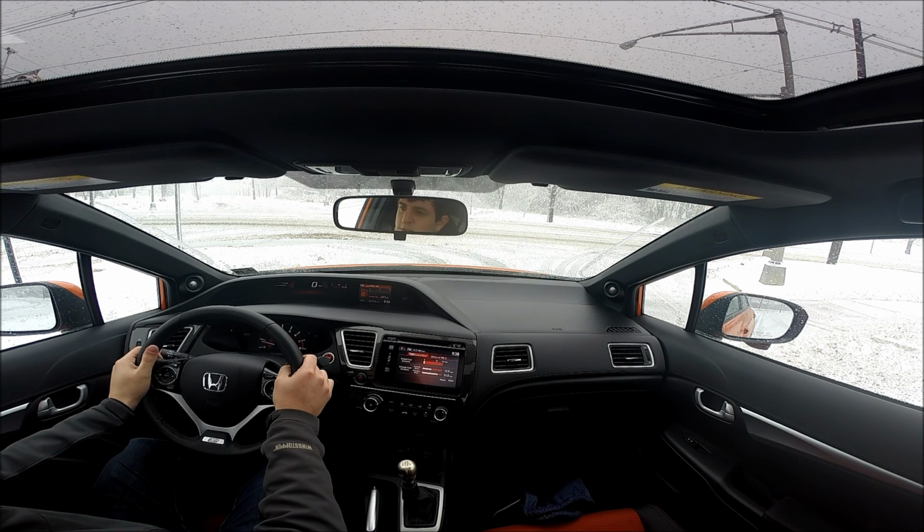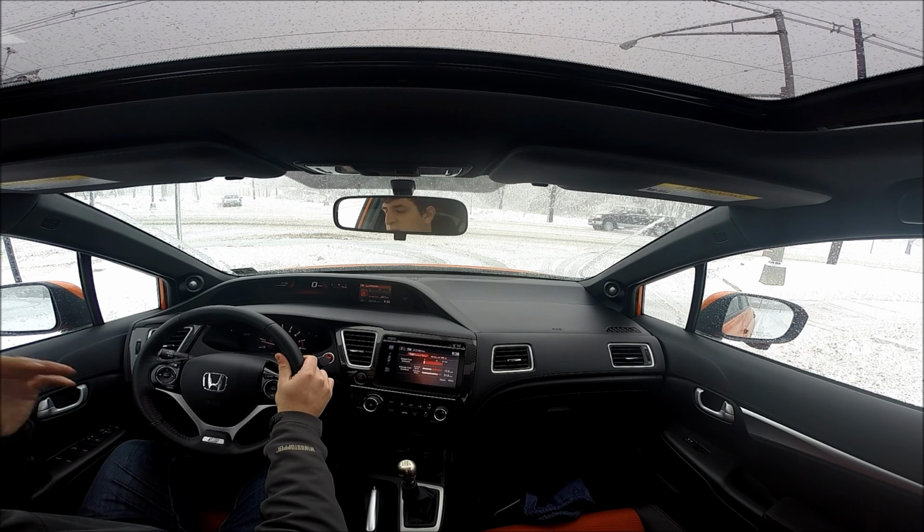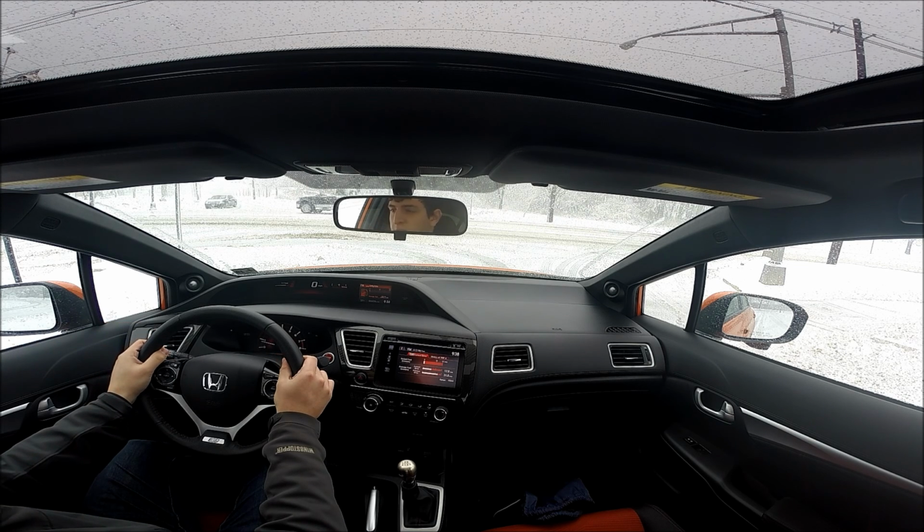And besides Continental ContiProContacts, the new Pirelli Cinturato P7 all-season tires, they're pretty good in the snow. They're stock on most BMWs, VWs, and Audis. They mostly use them, and they're a pretty good all-around all-season tire. So I'm just going to drive around a little bit more in the snow, and we'll continue to see how it does.